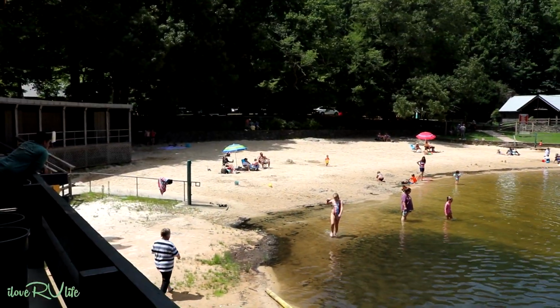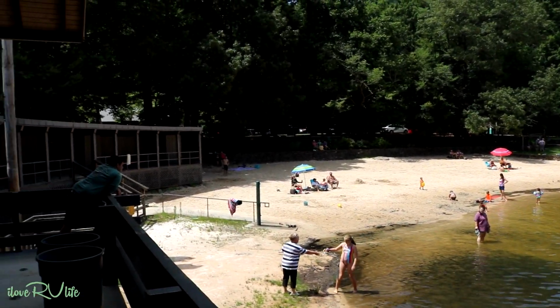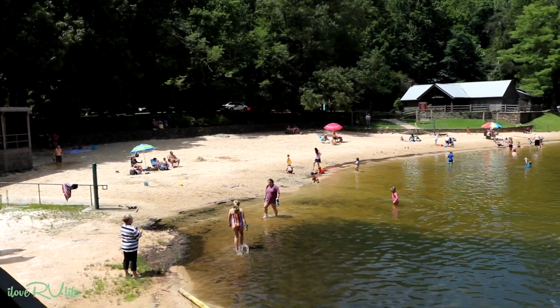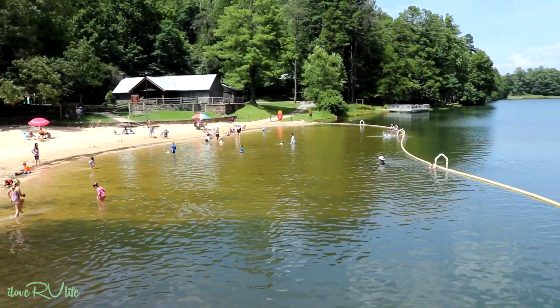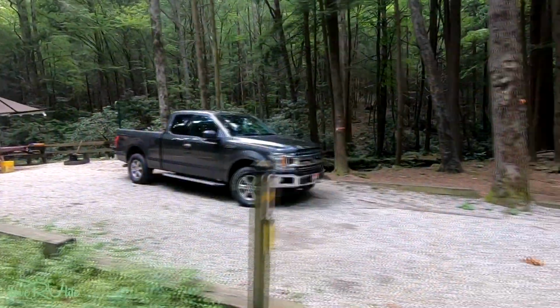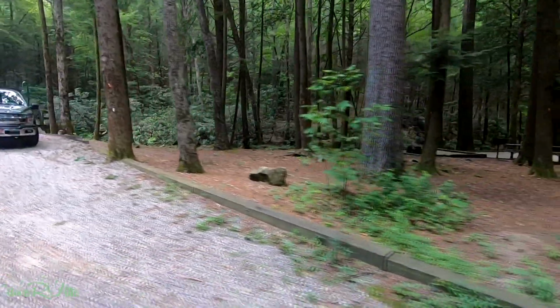This is a big beach and swimming area here. And yep, they have bathhouses over there you can take advantage of. Really nice place. All the kiddos having a great time. Since we're not staying at the campground here, I'm just going to drive around and show you some things.